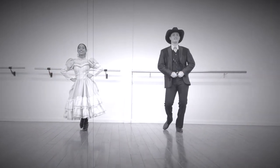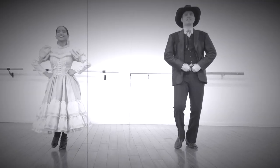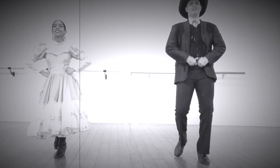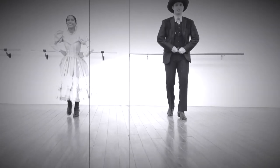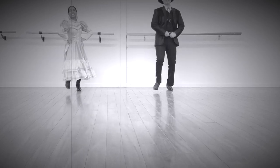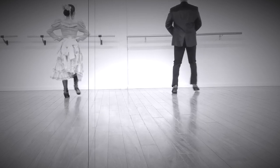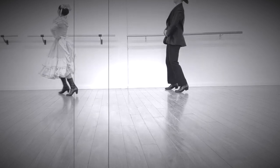Here's a step in slow motion. When you move and walk forward, make sure you move your hips side to side. You're going to do the same thing when walking backwards. When you do your pivot turn, make sure you lift your legs as high as possible in the back and thrust your hips side to side.